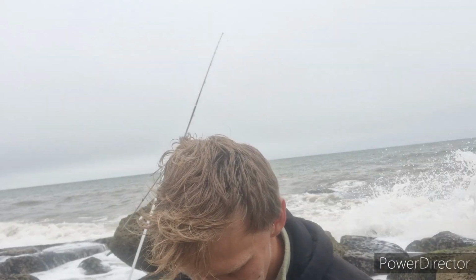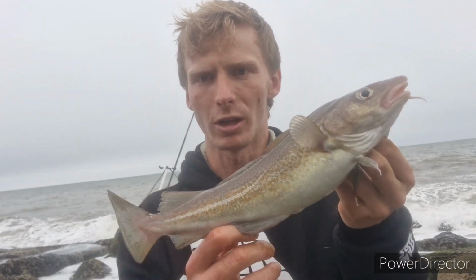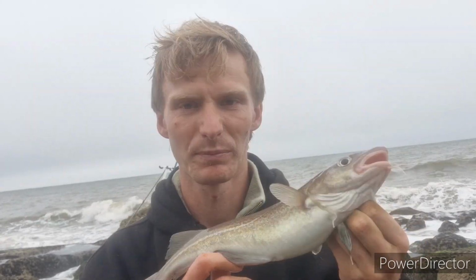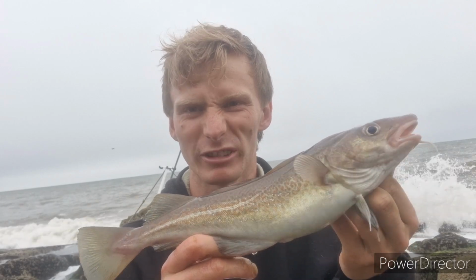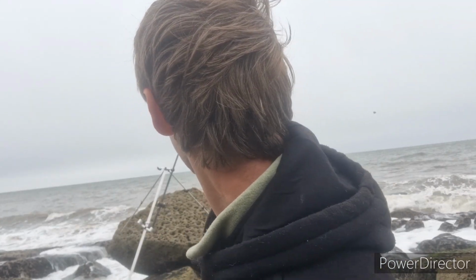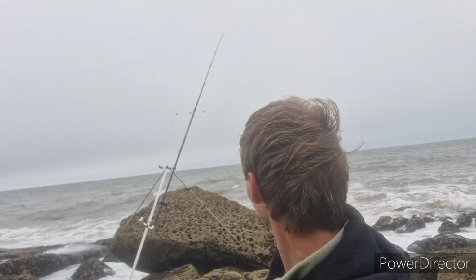Right guys, here's my little mop I just got there. It was swallowed right down, but I think I've revived it, so I'm not going to keep it out the water as long. There we are. Little mop, I'd say maybe about £1.25, £1.5, somewhere along those lines. First 2 casts, or 3 casts, sorry, it was just bare hooks, lobsters and crabs hammering me. And then the next 3 casts after that, I've had you on about 2.5.